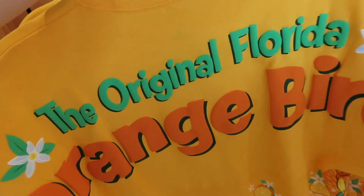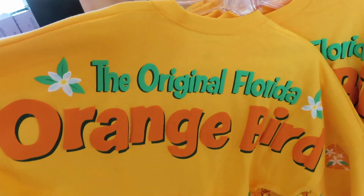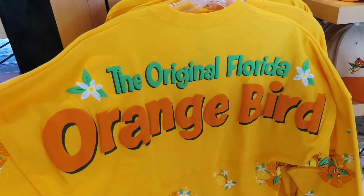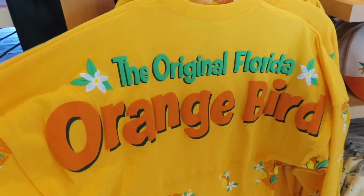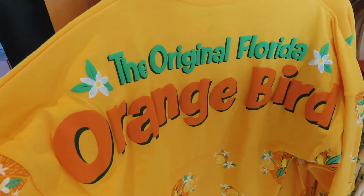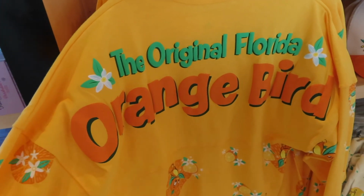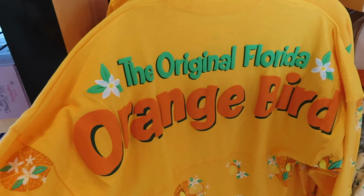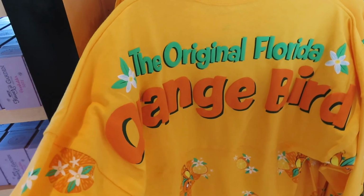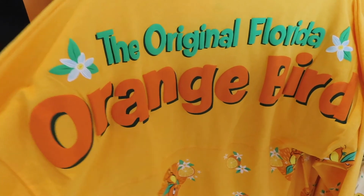And the back of the Spirit Jersey says the original Florida Orange Bird. The history of Orange Bird is that orange juice was the selling point of the Magic Kingdom. You would come to Florida to get orange juice. So there was an orange juice stand in Adventureland. Orange Bird was the mascot, and that's where you could get some free Florida orange juice. And the orange juice stand did end up closing. Orange Bird went away, but now he's coming back in full force.